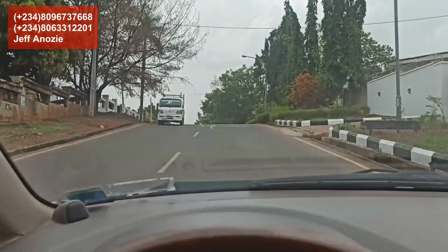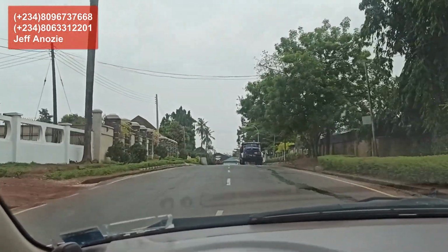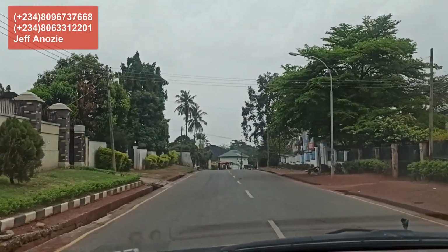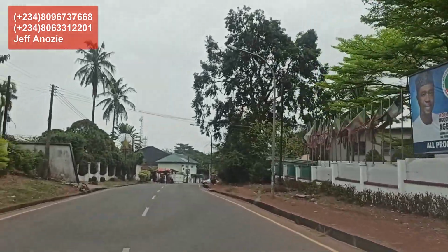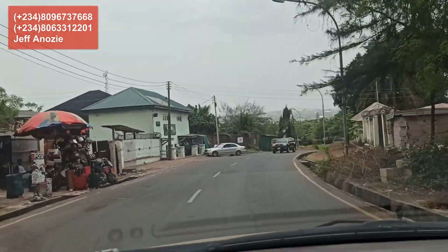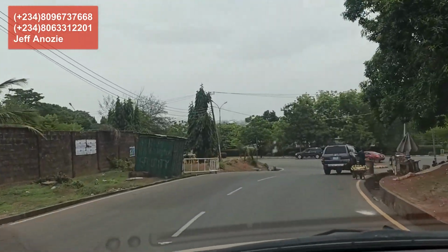So it's just another regular day in Enugu. I went for a site inspection, and I'm heading towards Independence Layout, Presidential Road, actually, to give a client a document. I thought to just show you what our beautiful city of Enugu looks like today.